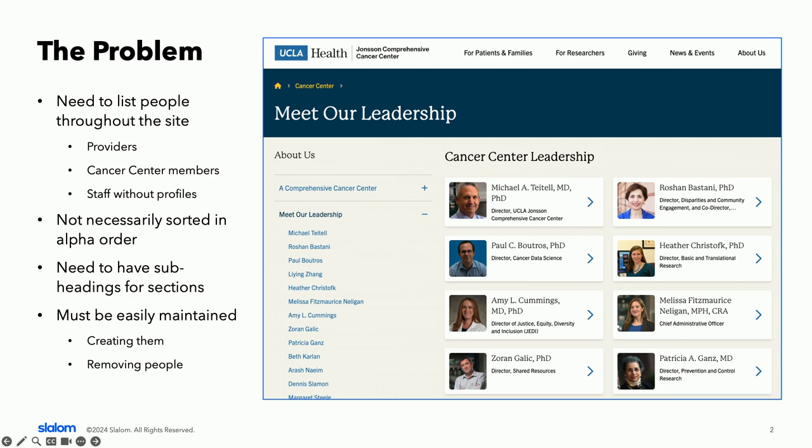You need to make them very easy to create and to maintain, like Georgiana was saying. In our case, if Dr. Titel leaves by chance, and he's on 30 different pages, how do you instantly know where they are, and how do you get rid of them? So once he is archived, he disappears off of all the pages.